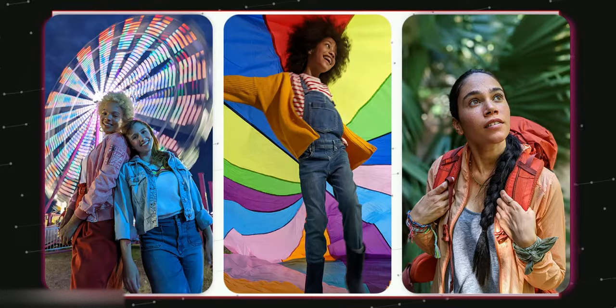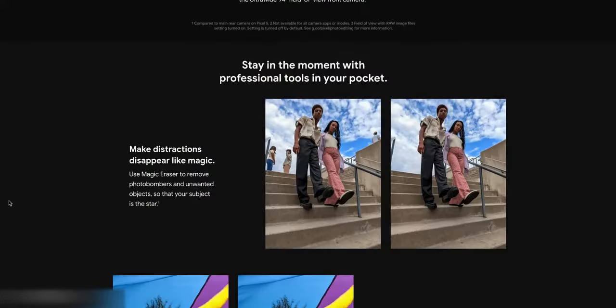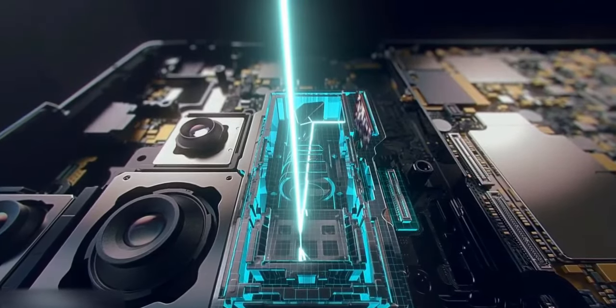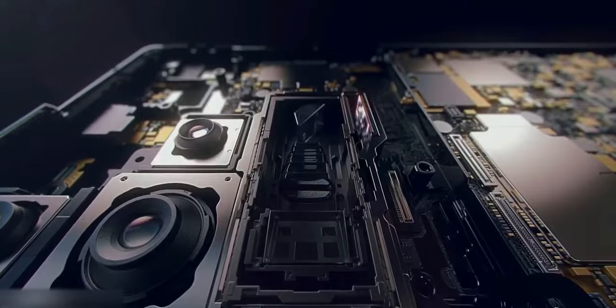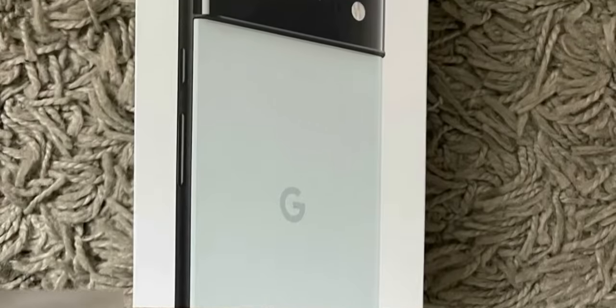They are doing some fun changes as well, like magic eraser, face unblur and next level color accuracy. The Pixel 6 Pro is gonna have a periscope lens with 4x lossless zoom, and the front facing camera is of higher megapixel count than the Pixel 6. So you pay more and get better features.